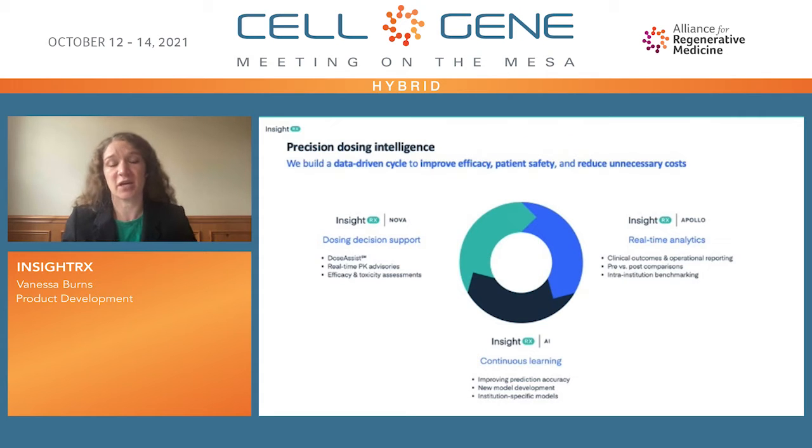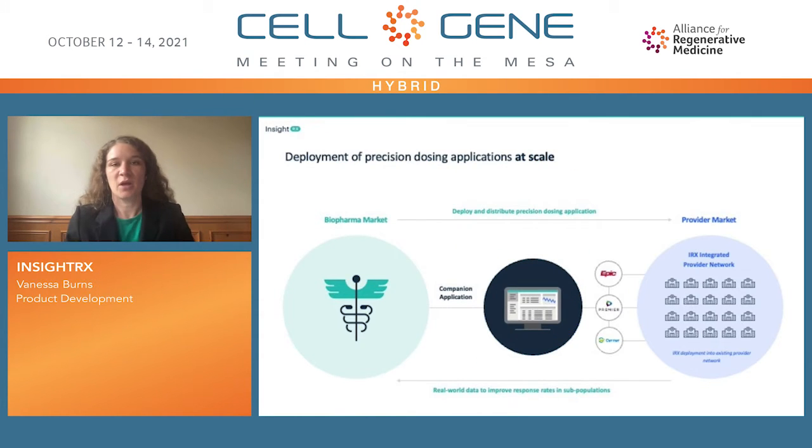And then we put this all together via our human-assisted AI, which is the continuous learning, where based on the response that we see for the aggregate patient data in Apollo, we can then take that and update the population PK model that is used in Nova to provide the dosing decisions. So this provides a nice continuous feedback loop where we can collect information from the patient, analyze that, and then update the model to improve patient care. The key, though, is being able to deploy this at scale.